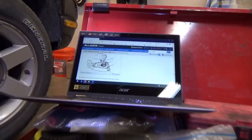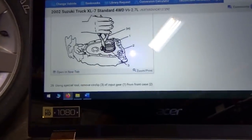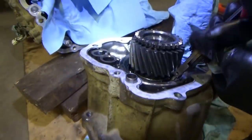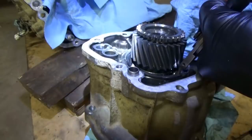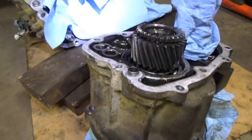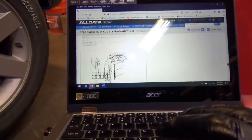So let's replace it. AllData has fantastic information on the teardown and disassembly of this transfer case. Step 26 is removing this input gear from the case. There's a circlip right down in here. We'll use our LISLE circlip pliers with the correct inserts. Nice. The right tools make all the difference. And now, next step is beat it out with a hammer. Plastic hammer, drive input gear out of the front case. Okay.